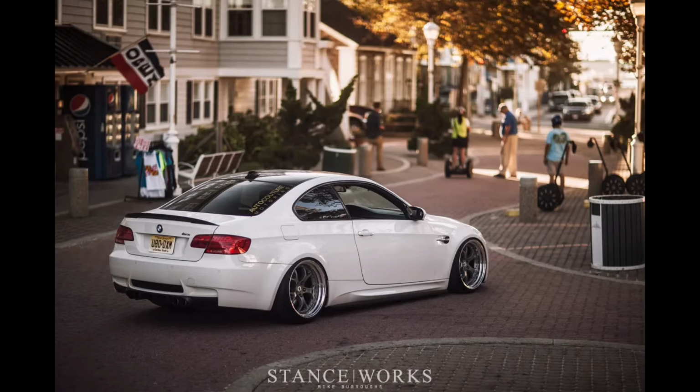And on paper, just looking at it stock how it is, they're awesome cars. They're really cool. They're also really good track weapons. These things handle like dreams. And they're one of my favorite M3 models for sure, but definitely not my favorite.